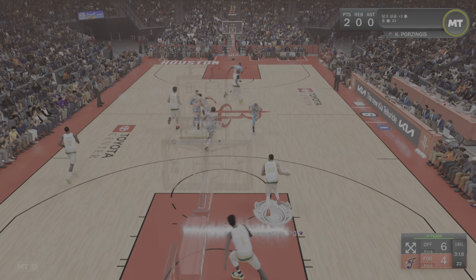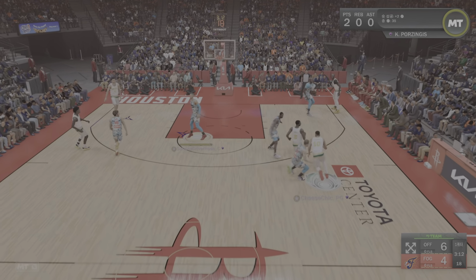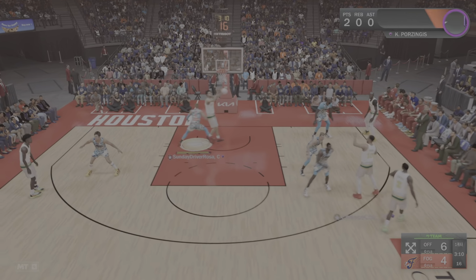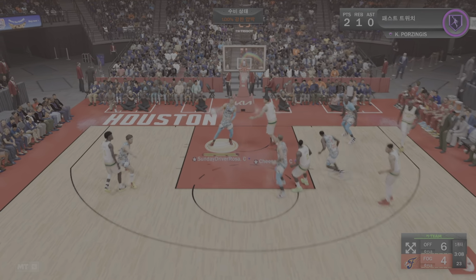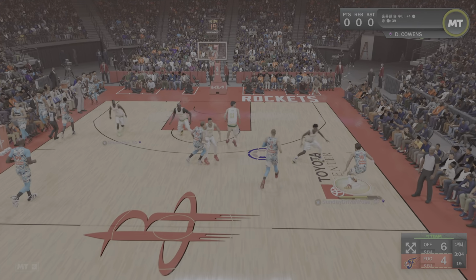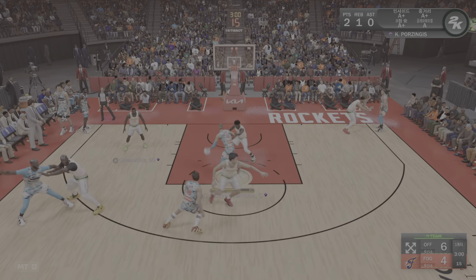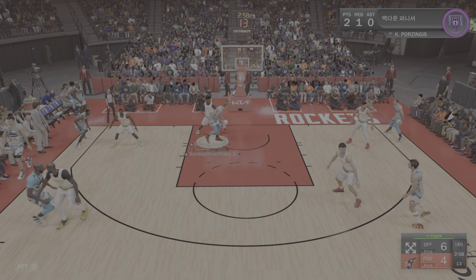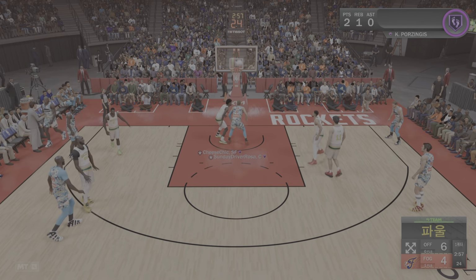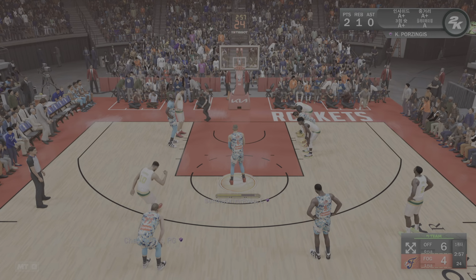And the dunk by Porzingis. The big man throwing it down. Kristaps Porzingis. When you're 7'3", though, doesn't take much vertical to punch it home. The defense ready for him on that possession. They had to be, because he is so strong in the paint. And contact on the shot, so he'll be shooting free throws here.